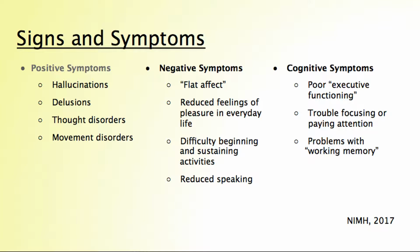The cognitive symptoms of schizophrenia are subtle for some, but for others they are more severe, and patients may notice changes in their memory or other aspects of thinking. Symptoms include poor executive functioning, which is the ability to understand information and use it to make decisions, trouble focusing or paying attention, and problems with working memory. This is the ability to use information immediately after learning it.